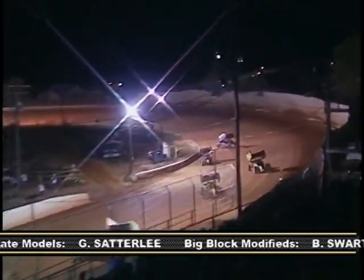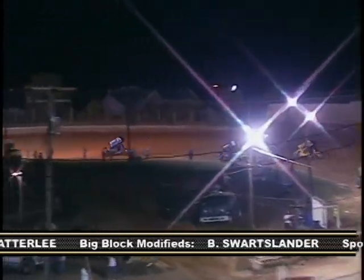On the restart, Monteith has the advantage of having the lap car Rick Lafferty between himself and Layton. Although Layton gets by Lafferty, he is still several car lengths behind Monteith.